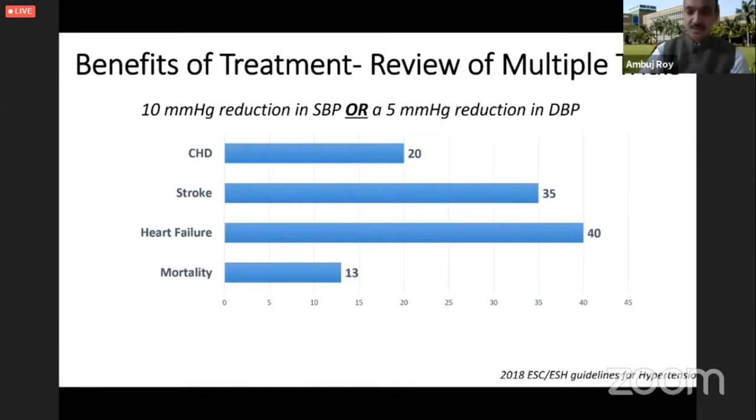So these complications work as a continuum. And even the benefits from the trials, of course, those trials are usually targeted to sub targets, but many of them don't reach them, but still the benefits occur. So what I'm trying to say is the benefits of therapy are again continuous, as you can see here. For every 10 millimeters of mercury systolic blood pressure reduction, and 5 millimeters diastolic, we reduce the risk of coronary heart disease by 20%. We reduce the risk of stroke by 35%, of heart failure 40%, and mortality by 13%.